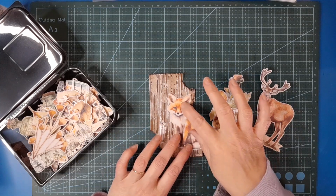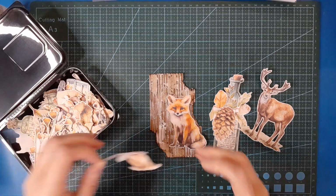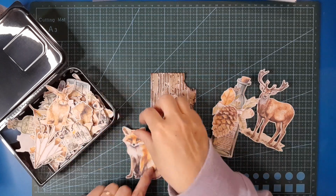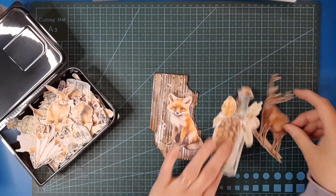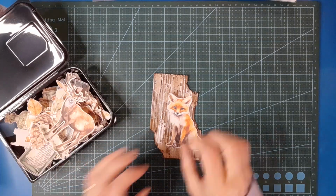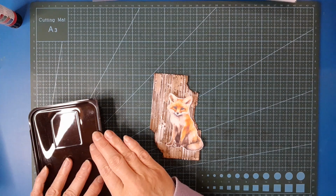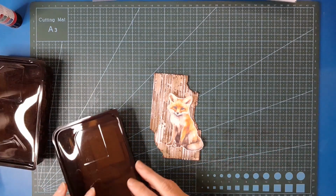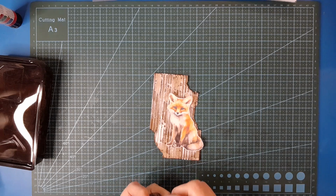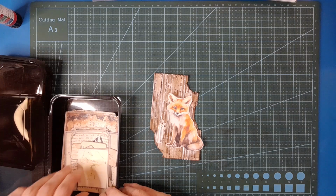But how can you resist that face? My goodness, how can you? I think the fox is a better size. I think I'm going to go with the fox because, yum, I just want to pet the little fox. I know, I'm a strange person. I really love animals. I just do. And cutie pies like this just have my heart melting.